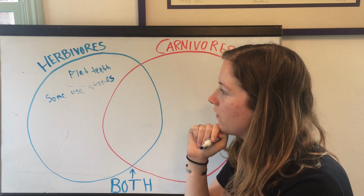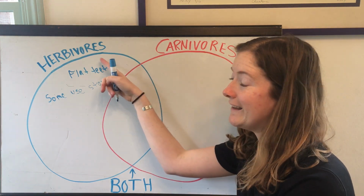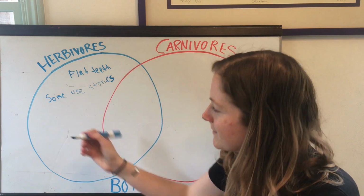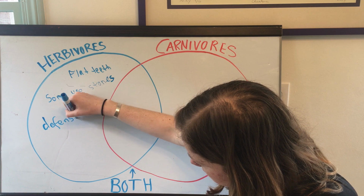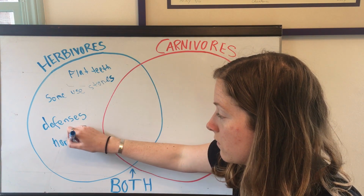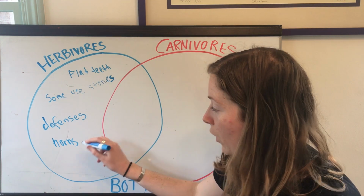Now they also, well, sometimes they have predators, right? Sometimes the carnivores want to eat these other dinosaurs. So they have defenses against the carnivores. I'll put down defenses. Maybe those horns, I'll put horns. Or some have armor. There's some that need a really thick skin to stay safe, so I'll put an armor.